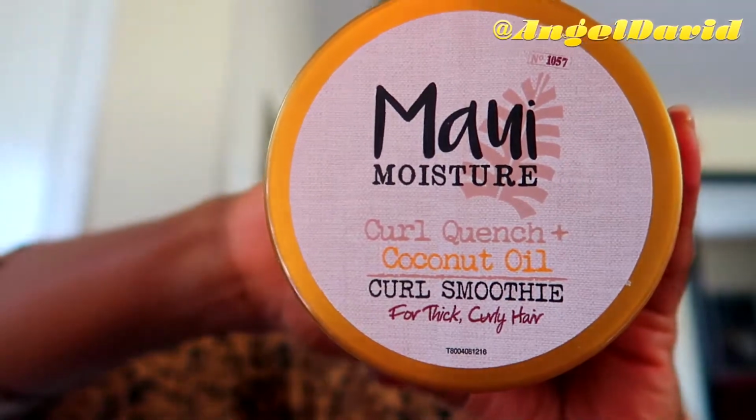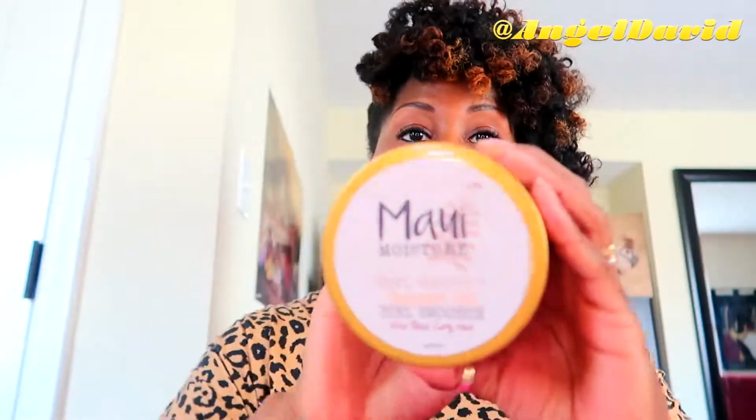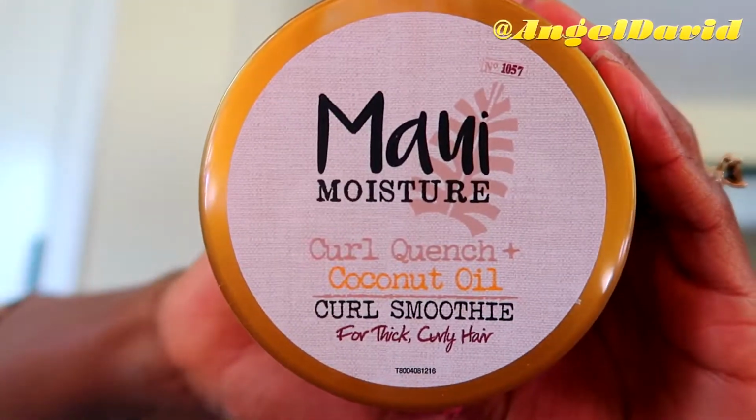You see that? And guys, there are 4 full-size products in here, along with some samples that we'll get to in a second. Not little trial sizes, these are full products. This is Maui Moisture Curl Quench and Coconut Oil Curl Smoothie for thick curly hair, which is what I have. So this is perfect because my hair is thick and super curly. I have never heard of this brand, so I'm very, very interested in what this is. It says you section your hair and apply it to damp or dry hair. Do not rinse out, and then style hair as desired.